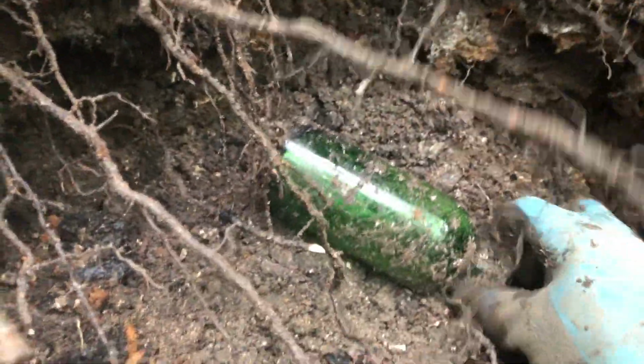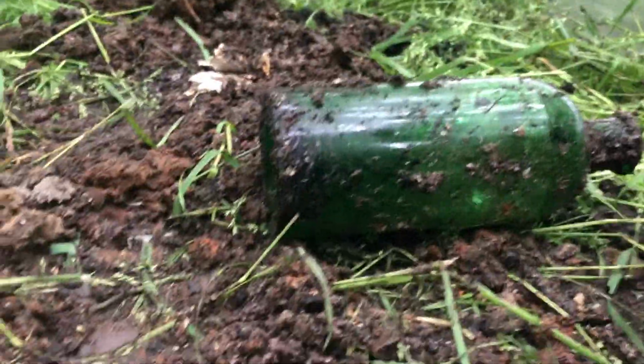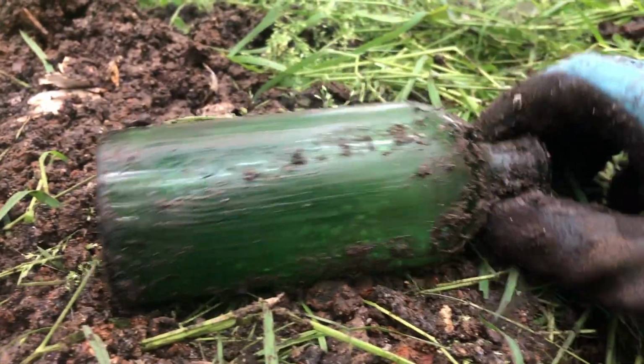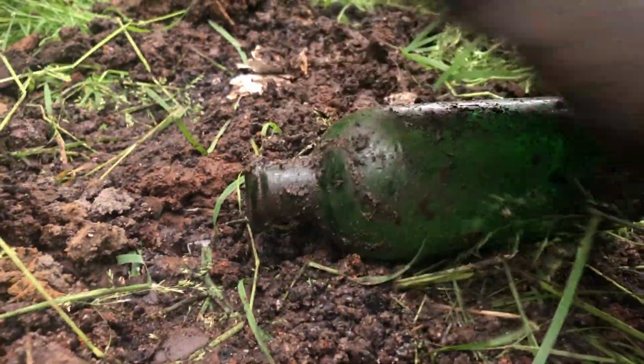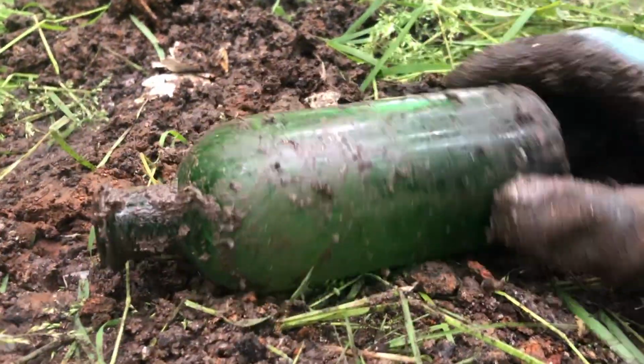Just had this green bottle falling out of here. I think it's plain, 3-part mould by the looks of things. It's got a bit of age to it then. Yeah, it's nice. It's good for the back row of the green bottles in your collection. Not complaining.